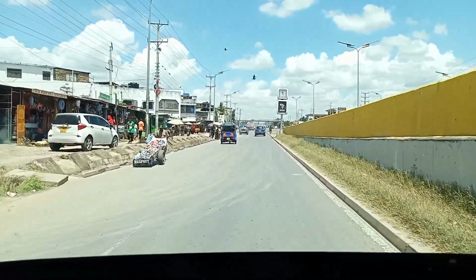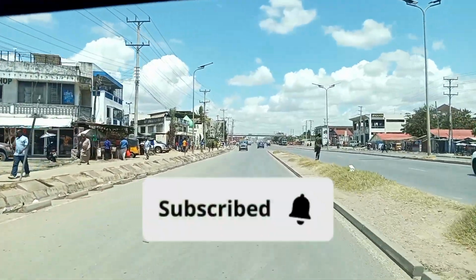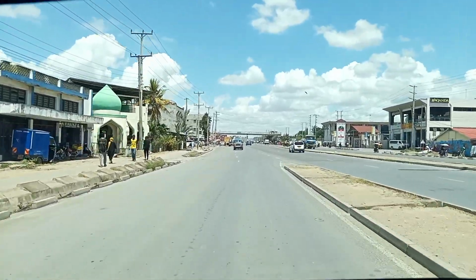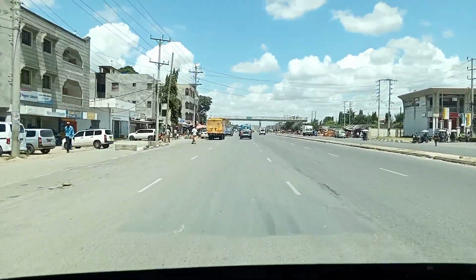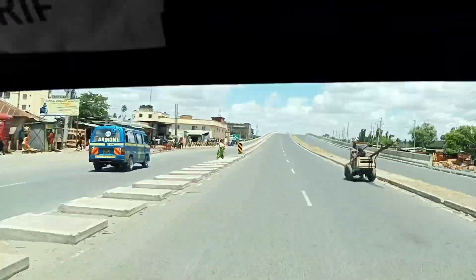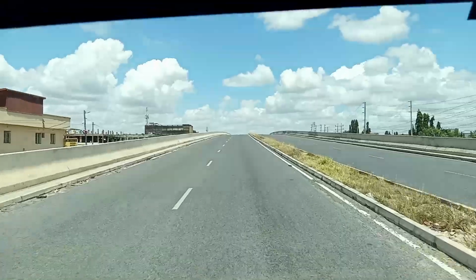Our tour of Mombasa today takes us to an area known as Miritini. We will explore Miritini, but not the residential part of it. We will be going to the area which has a good number of industries here in Mombasa. Maybe we can call it like a little industrial area of Mombasa. We begin our journey at Changamwe, and as usual, get yourself comfy and let's enjoy the tour.